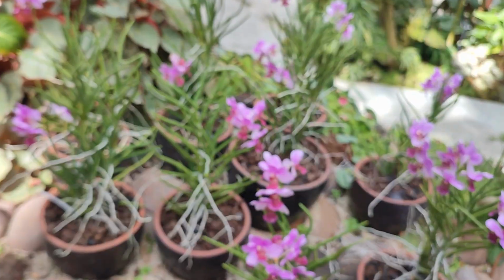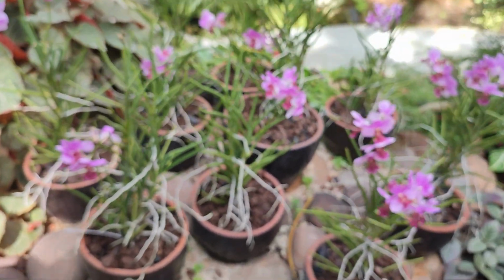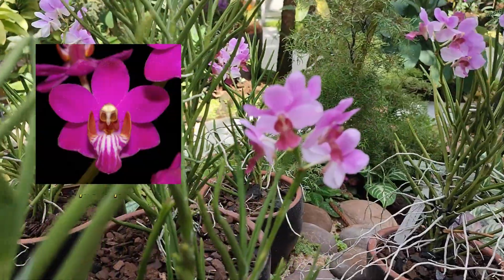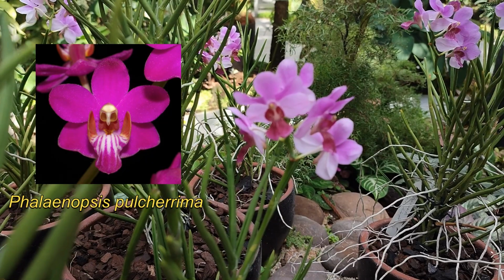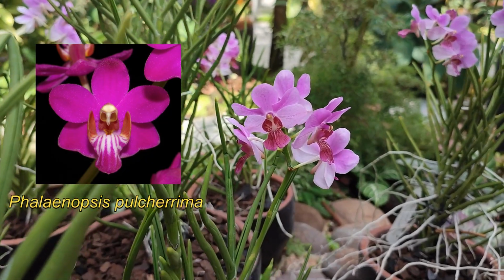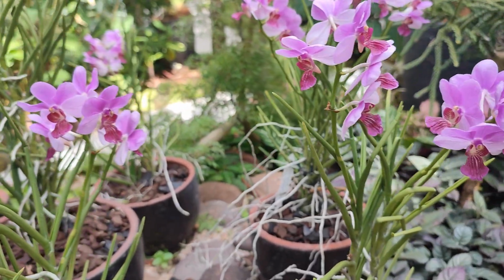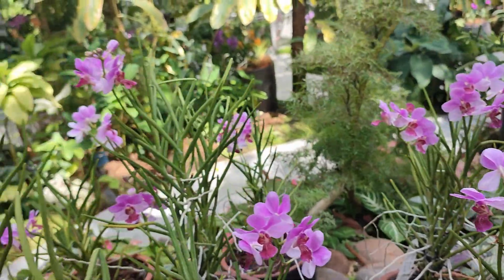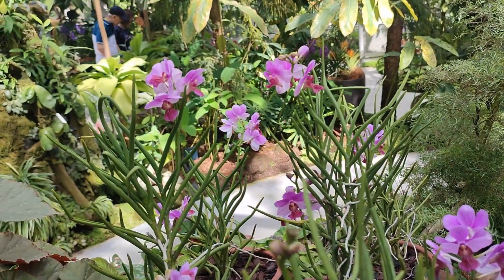This one is super cool. There's no label to this. Oh, I wonder what this is too. So compact. It might have Phalaenopsis pulcherrima in there. Yeah, it looks like it does. Otherwise, it won't be so compact. And it definitely has got some kind of Papilionanthe in there as well.